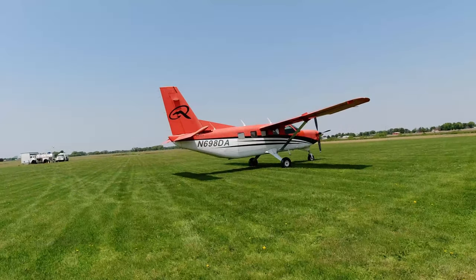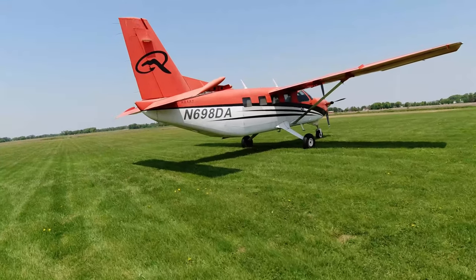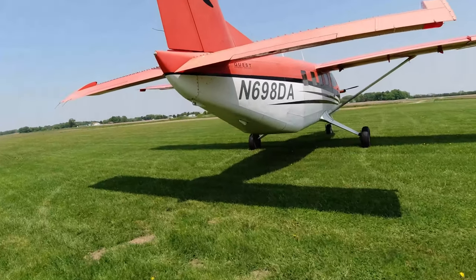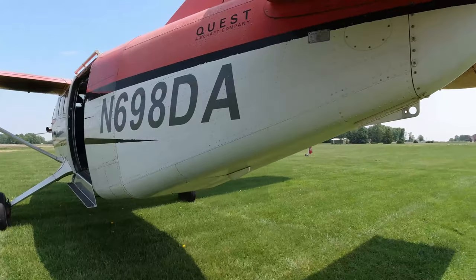All right, today's ride is N698 Delta Alpha, and it is a Quest Kodiak. Do you know where this plane came out of? Okay. We'll look it up later.